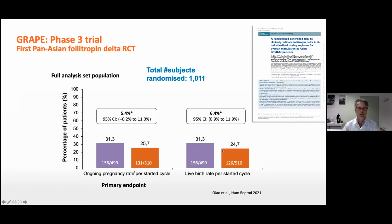this outcome parameter. So this trial confirmed that even though a higher oocyte yield was obtained with Follitropin alpha, so 12.4 after Follitropin alpha compared to 10 after Follitropin delta, this difference in oocyte yield was not associated with a better outcome in fresh cycles.